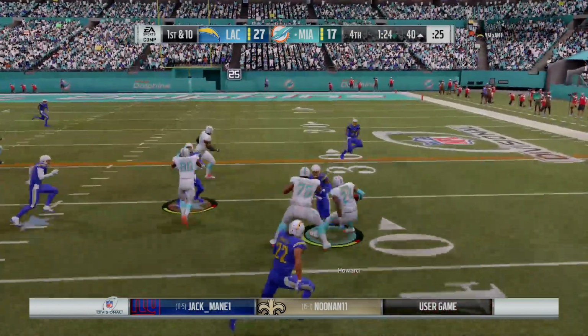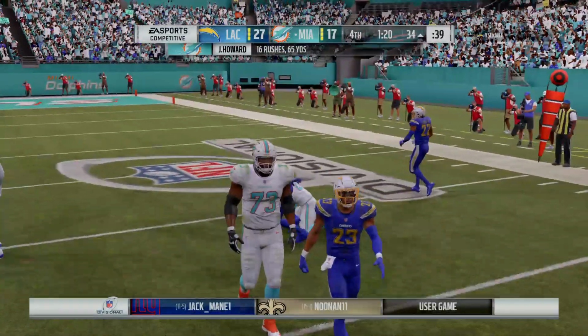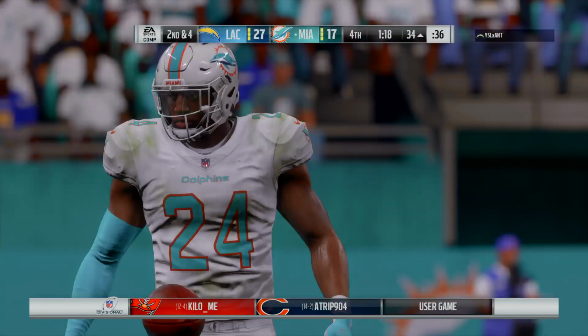On the toss play, Howard. And he's going to fight his way forward here for a modest gain. It's a 6-yard pickup, and it gets him to 2nd and 4.